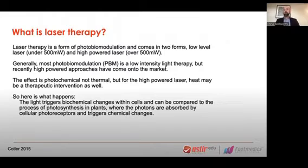So basically, what does it do? The light triggers biochemical change within the cell. I'm going to go through this in detail, and it can be compared to the process of photosynthesis in plants, where the photons are absorbed, cellular photoreceptors take it on and trigger a chemical change. So this is kind of a conversion of energy into some other type of energy. In a roundabout way, energy does increase when the laser is applied. It just doesn't really get explained that way.